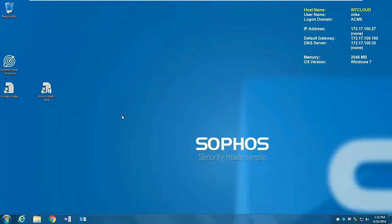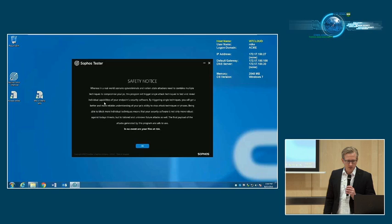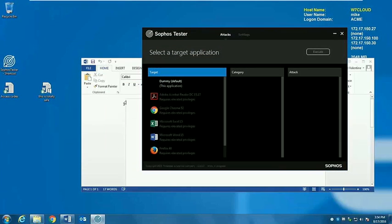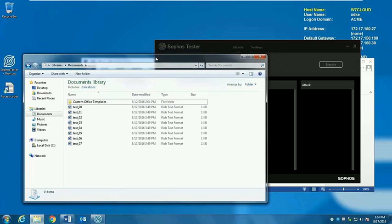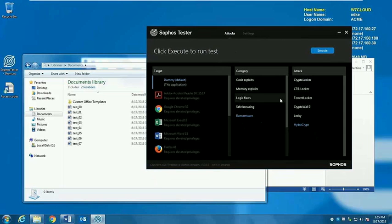So if we go back to the endpoint again, just to demonstrate how the users would normally work. We have here a file with a macro in it that actually is launching our test tool, the Sophos tester, just to illustrate what will happen during an attack. So if we launch that one, we'll see that it will launch the Sophos tester. And the Sophos tester is a tool that you can basically simulate an attack through another application. So we can then select, okay, which application do we want to run this attack through? So just select, for example, dummy application, and then select which type of attack do we want to run, ransomware, and then, for example, HydroCrypt.